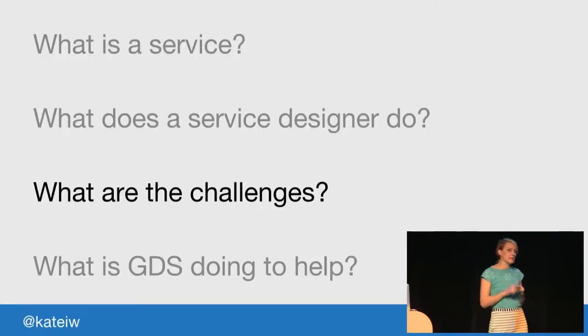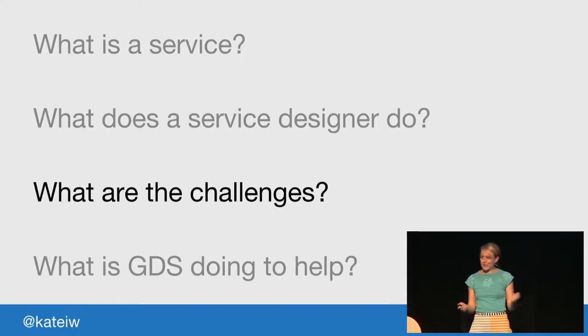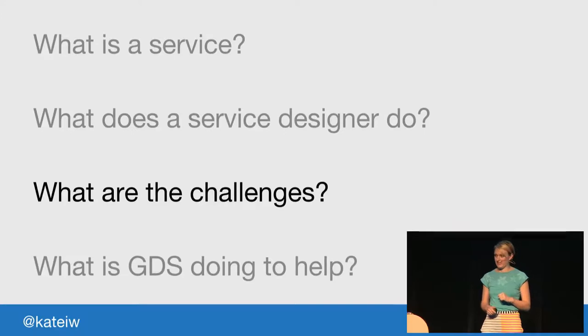So hopefully all this sounds quite logical so far, maybe even straightforward. Some of you are probably thinking, that doesn't sound very difficult. What's the catch? What are the challenges? Well, in the UK government, the main challenges are that it's very big, really old, and definitely not set up to deliver services.